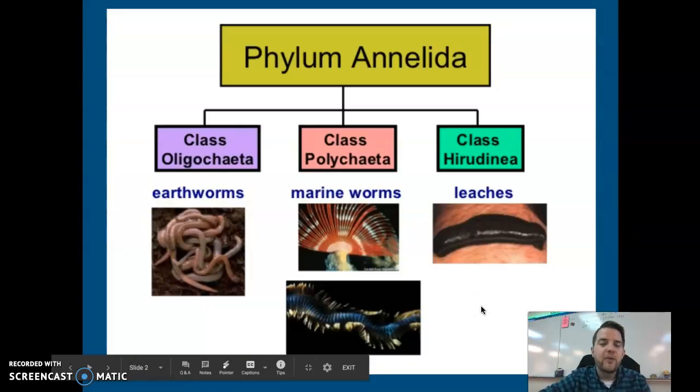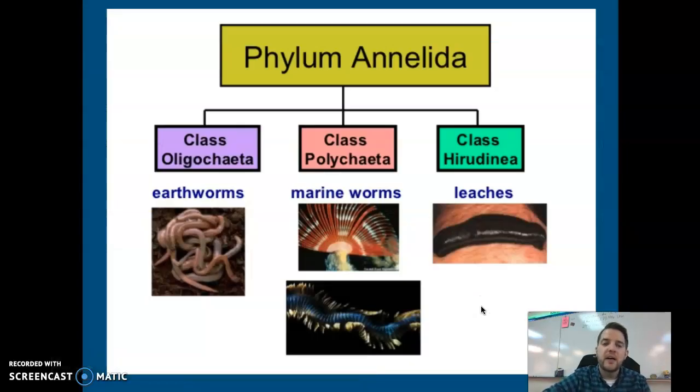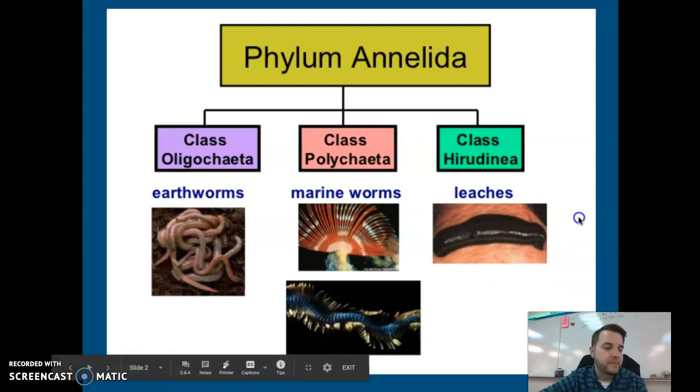So some examples of annelids, or Annelida, would be earthworms, marine worms, and leeches. A lot of worms that are not flatworms in the ocean are polychaete worms, which is a class of the annelids. But the examples you can write down would be earthworms, marine worms, and leeches.